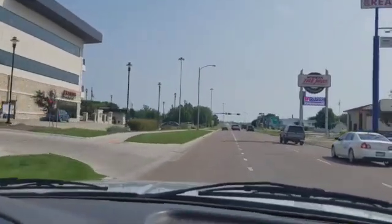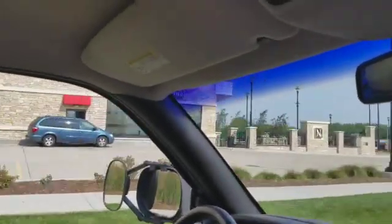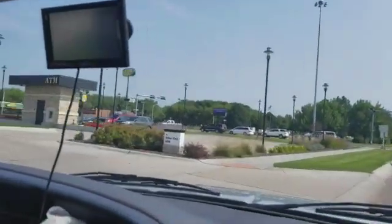It's a really pretty little town. There it is, Scooters. We're gonna go check it out, get some Wi-Fi, and get some more videos up.